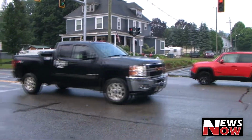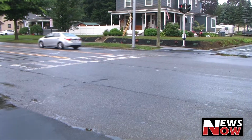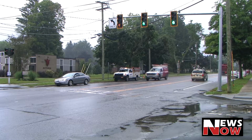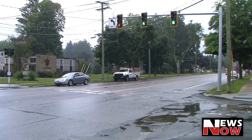Penhollow said that crews will be painting new crosswalks at the intersection in the next few weeks. The crossing guard and school SRO will also be on hand for the first day of school on Tuesday, September 4th. In Falconer, Justin Gould, WNY News Now.